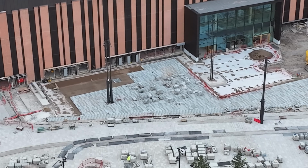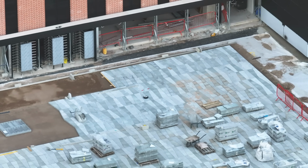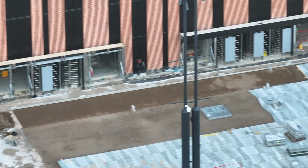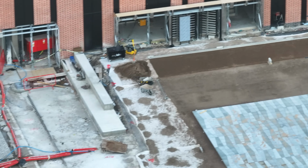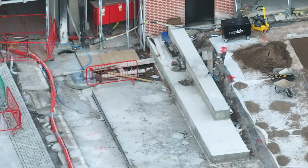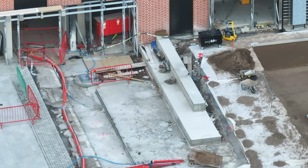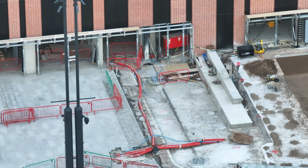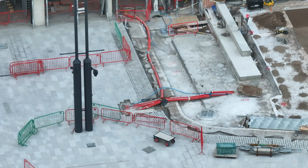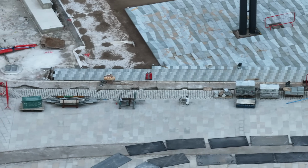So these are nearly reaching their end. So up until that, what is going to be a bench. And then they join up with that, yet again, that original bit of dock wall, which goes along there.